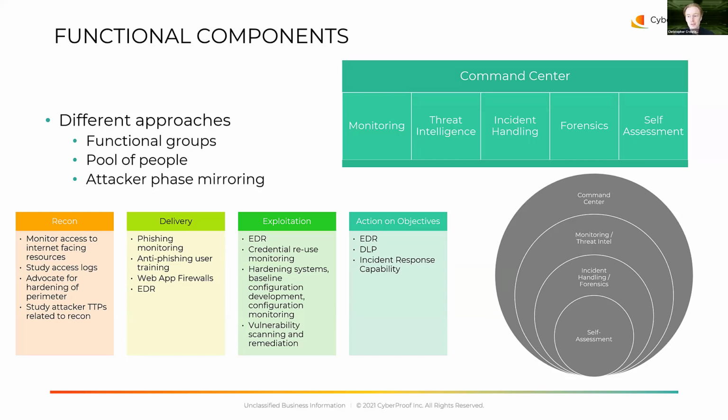And this is sort of a simplified view consolidated across all of those different models: reconnaissance, delivery, exploitation, and actions on objectives. And so these four different buckets, you actually have defensive staff who are sitting inside of these roles and responsibilities. We don't care what technology they use. We don't care if they're doing monitoring or threat intelligence or incident handling or forensics or self-assessment at any given time. It's that you must stop the adversary from accomplishing their recon, their delivery, their exploitation, and their action on objectives. And so this is just an interesting strategy that I've seen people use to reasonably good effect.